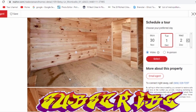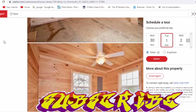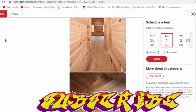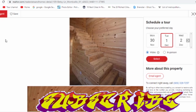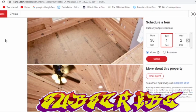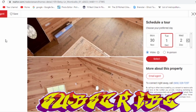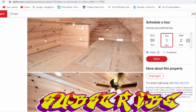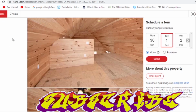Why is that wet already? See the floor's wet there? There may already be some issues with that. So they didn't build it the right way. A lot of these rural areas don't have a lot of building codes, so who knows how they built it. Is it a deal? Maybe. I mean, they used OSB on the floor, so it's going to be a wood floor frame. I don't know if it's worth it or not.